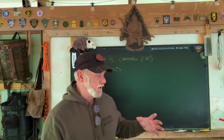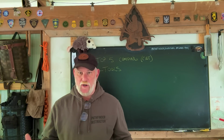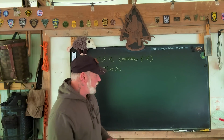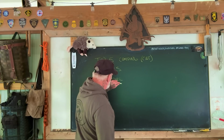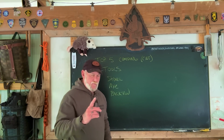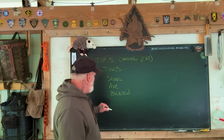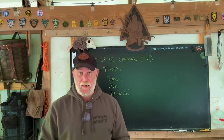So when we talk about tools here, we're going to talk about what I would call the big three, which is the major three camping tools that I would recommend anyone have. Again, if you have conveyance, and we're talking about conveyance in this video, let's remember that. So, shovel, axe, buck saw. Pretty simple, all right? Now, because you're scaling things bigger, because you have conveyance, when I say buck saw, I mean a buck saw or a bow saw. I don't necessarily mean a folding saw at this point.